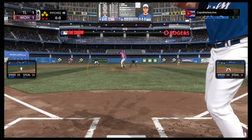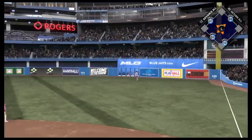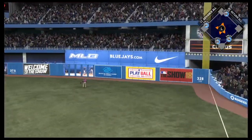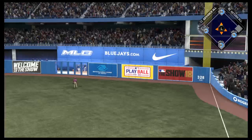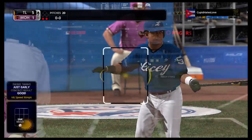From the belt, the pitch. Swing, and he puts a charge into this one. High and deep, and you can't forget about it. This ball is gone. Here's the catcher, Carlos Ruiz.